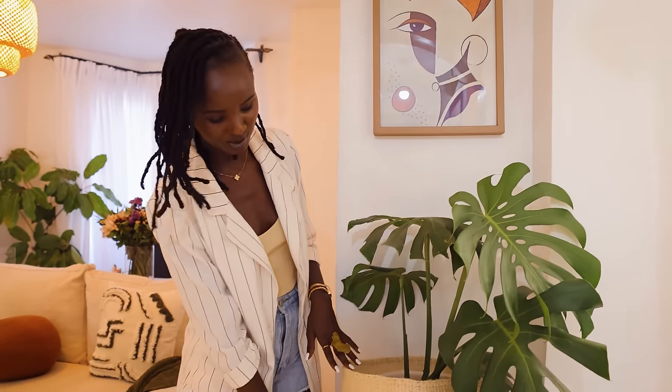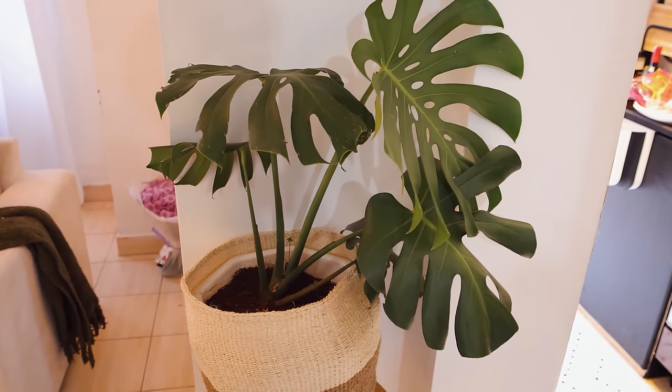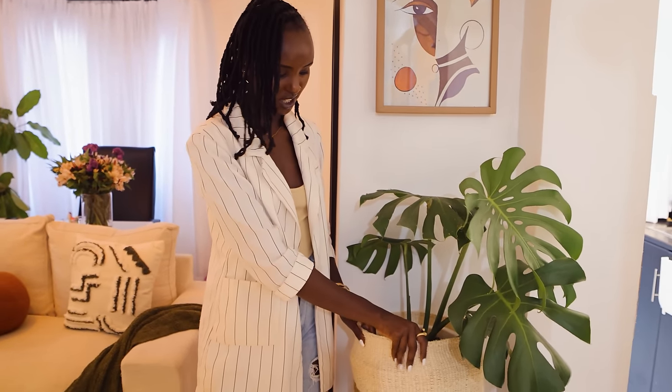So this is the view that greets you when you enter this space. We have this stool and a plant and this beautiful frame from Adgalo Kenya. So we went for this basket that adds texture to the space. It's beige and brown, and we got it from Moriro Market. I love the texture on this.